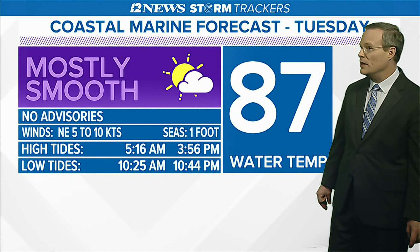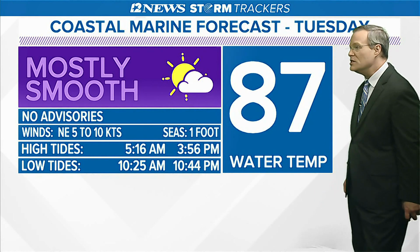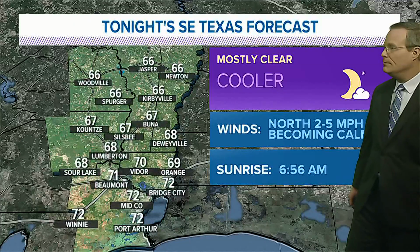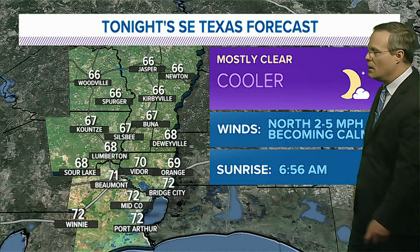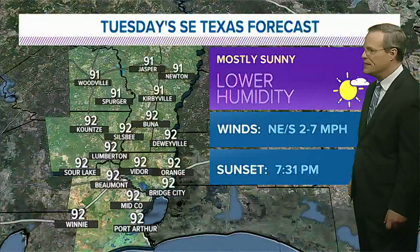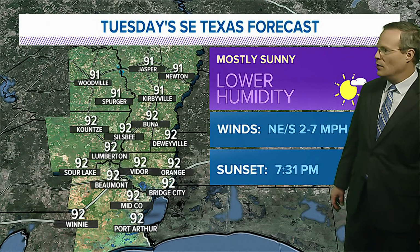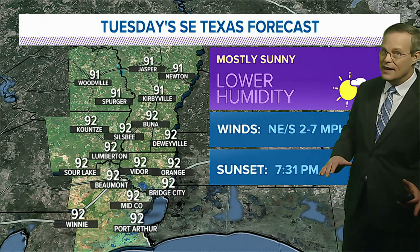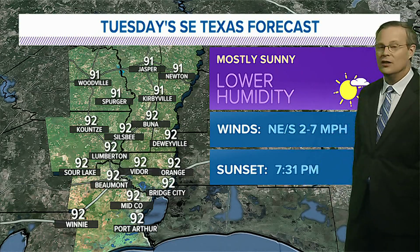Mostly smooth seas expected on the Gulf of Mexico tomorrow, around a foot. Good boating conditions. We'll see northeast winds at 5 to 10 knots, water temperature 87. Our forecast tonight, mostly clear. A little bit cooler, mid-60s lakes, 70 along I-10, lower 70s in Mid and South County. Tomorrow, mostly sunny with lower humidity, northeast and south winds, highs lower 90s. But the heat index is not going to be an issue tomorrow because of this lower humidity.